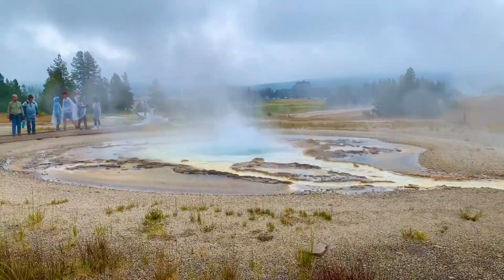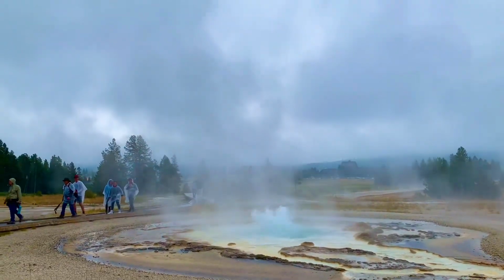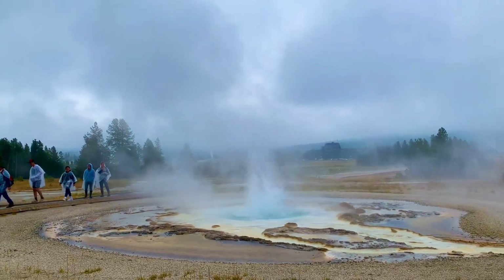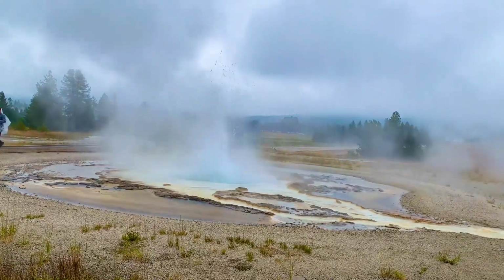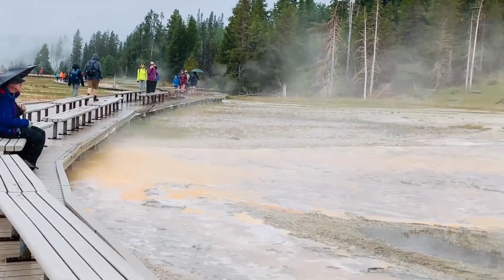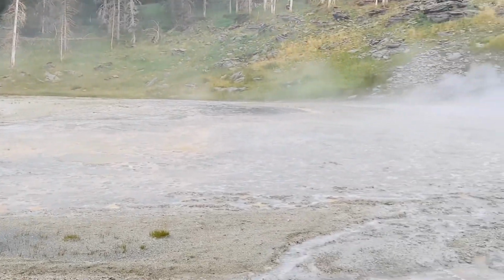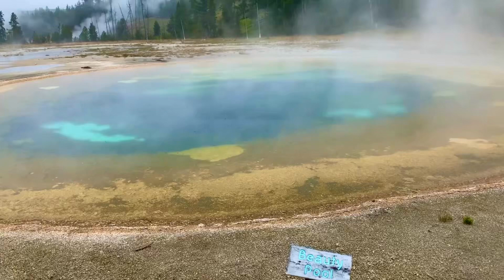This geyser is kind of special. It looks like a pool and it acts just like a geyser, and it goes really high up in the sky. This is the beauty pool and it is beautiful.